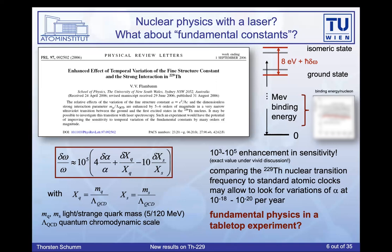Vividly about how strong the effect would be, whether it's 10 to the 3, 10 to the 4, 10 to the 5. This one isn't clear, and I think it will have to be measured because theory can only go that far. Good. So that's the underlying motivation. Build a clock, do spectroscopy on this nuclear state, and then do it again a year later and see if it has changed, essentially. Good.